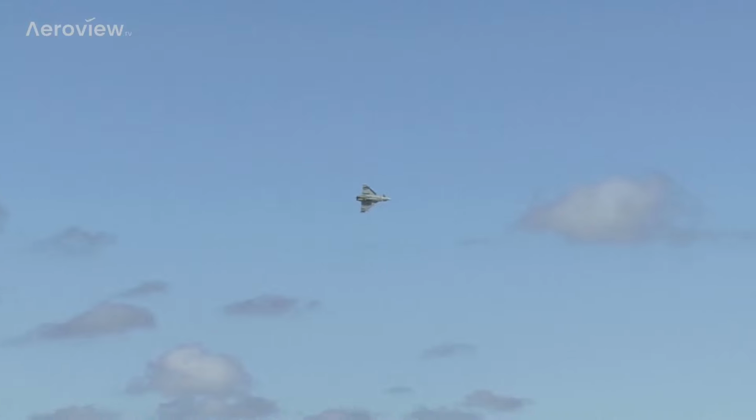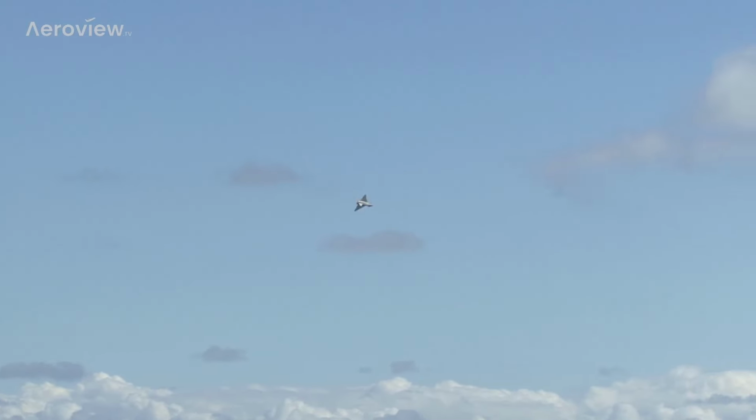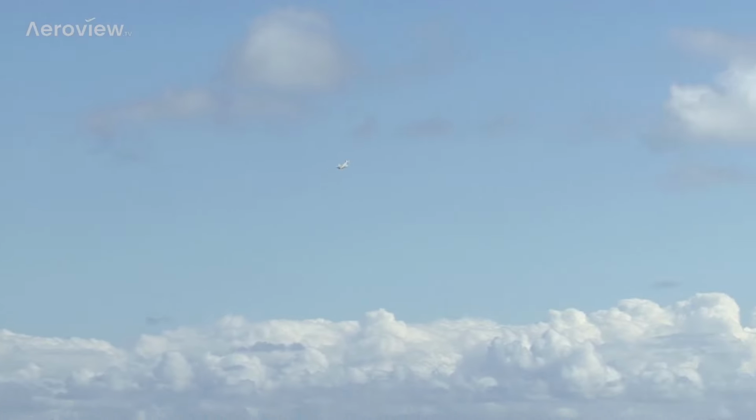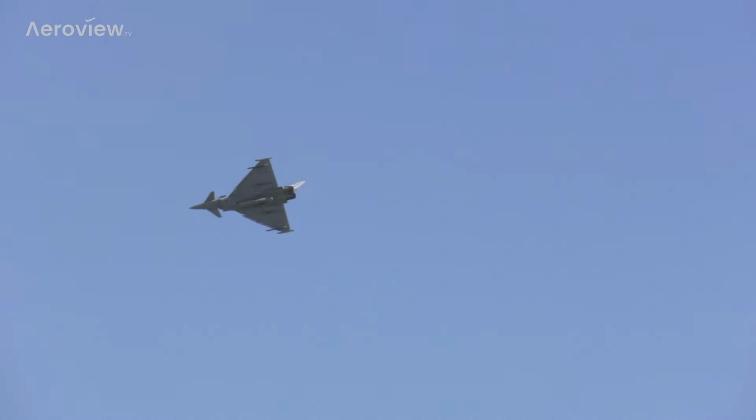It's now what we call a max rate turn. That's turning the aircraft as fast through the compass as you can. And just what a wonderful finale this is going to be, using all that energy and power there, putting in a couple of extra rolls.